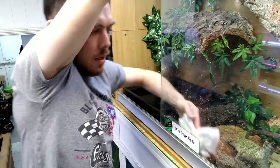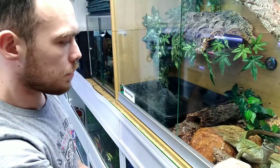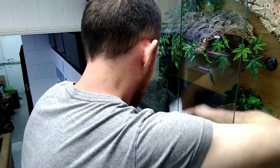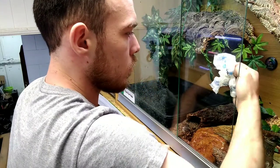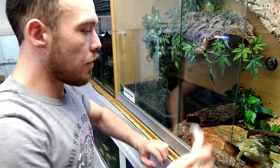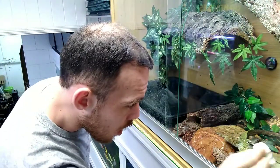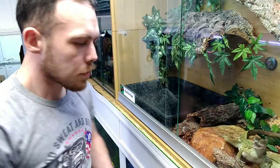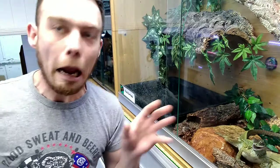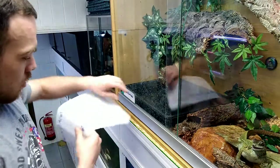He's trying to bite me. He's thinking about it. I'll clean that down. Not too shabby. He's behaving himself at the moment, which is good. Still got his mouth open though. You can't get me. It's through the glass.